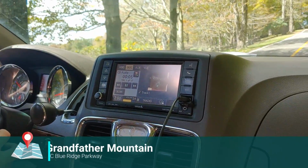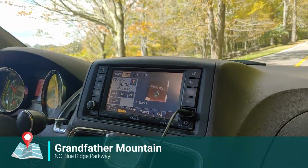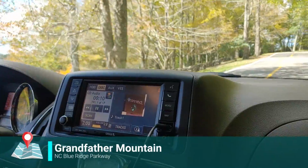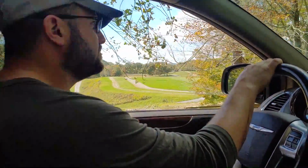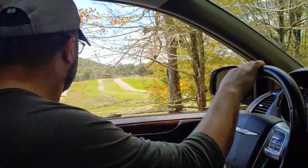Welcome to Grandfather Mountain. To begin our audio tour, take a look to your left. You'll see McCrae Meadows, the Grandfather Mountain Highland Games track and competition area.